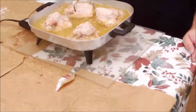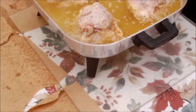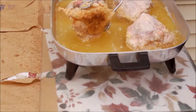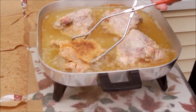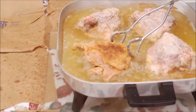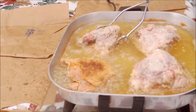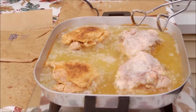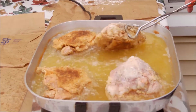Okay, it's been about 10 minutes, so we're ready for the flipperoonie. We're going to flip these babies over. Oh, look at that! Isn't that beautiful? Getting nice and crispy, golden brown. Okay, so we're just going to turn these over for another 10 minutes or so.